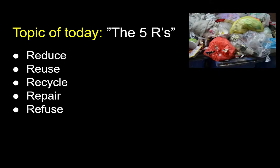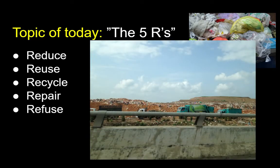Now, if you look at the top of the screen, you see some garbage, probably not separated, just thrown away. Where will this go? I'm going to guess 90% chance that it will end up in a landfill. A landfill is basically a giant hole in the ground that we stuff full of garbage. Once it's full, we put some more, it becomes like a mountain. When it's overflowing, we put a small layer of soil and then we forget about it. Not really ideal, if you ask me.